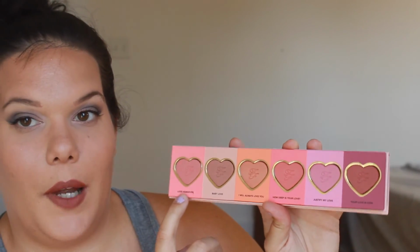My favorite color out of this, honestly, is How Deep Is Your Love? Ooh, that didn't sound accurate at all. How deep is your love? Is it like the ocean? And then I Will Always Love You is also a really good one. I just really love these. They're absolutely just so stupid beautiful. Love Hangover is really pretty. It reminds me of another Too Faced blush that I have. Baby Love is really pretty. You could totally use that as like a bronzer.